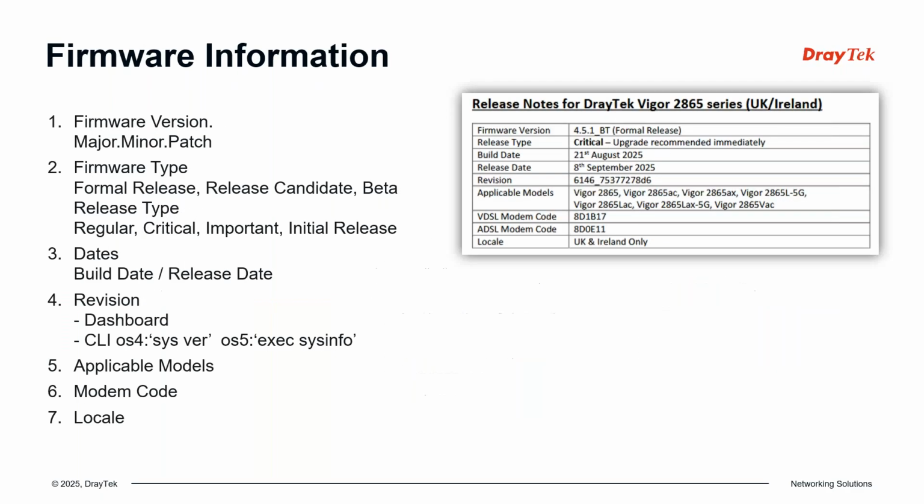So we look at the firmware version at the top. It has things around the version. We have it as a system where it's a number dot number dot number. So that's major, minor, and patch. The first digit tells you whether or not it's DREAS 4 or DREAS 5 or even DREAS 3 for an older model. So that first number won't ever change.